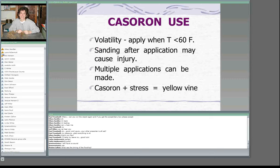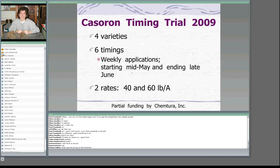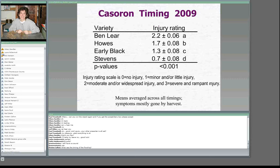We did a trial this year where we looked at several varieties and different timings to see if we could actually go later in the year with a low timing, to try to go in early to mid-June to get some of those later emerging populations and still get some good control. So we did four varieties, weekly applications, and two different rates. It turns out that there definitely was a varietal response. We had the Ben Lears look particularly sensitive, with Stevens being the least sensitive.